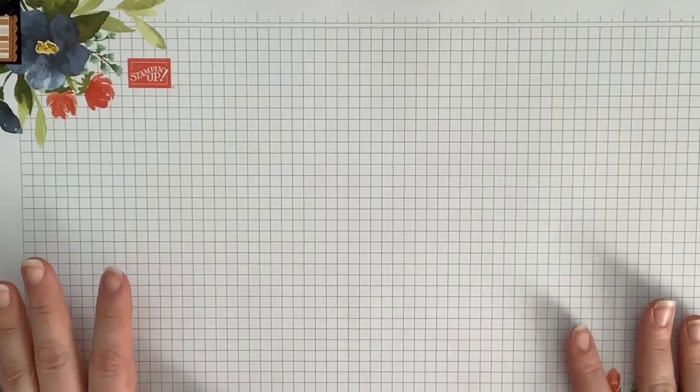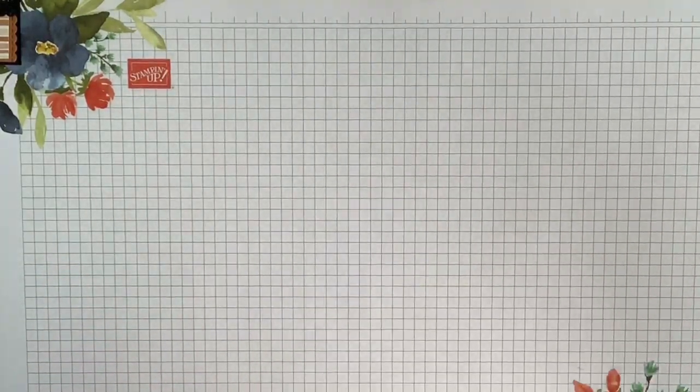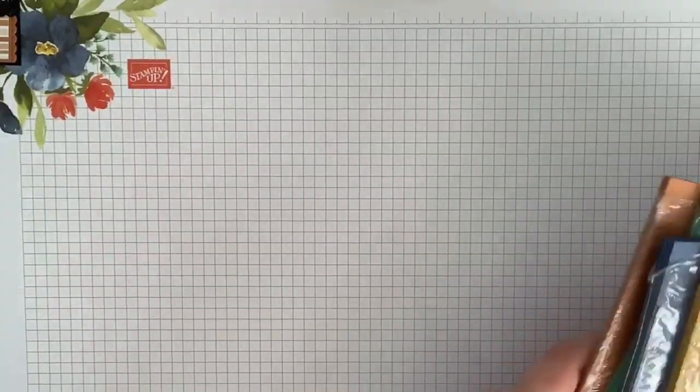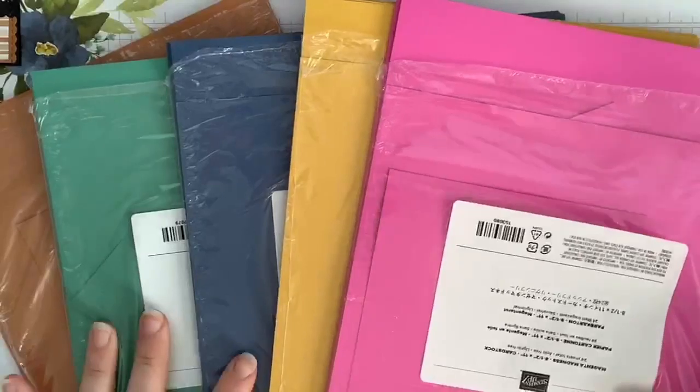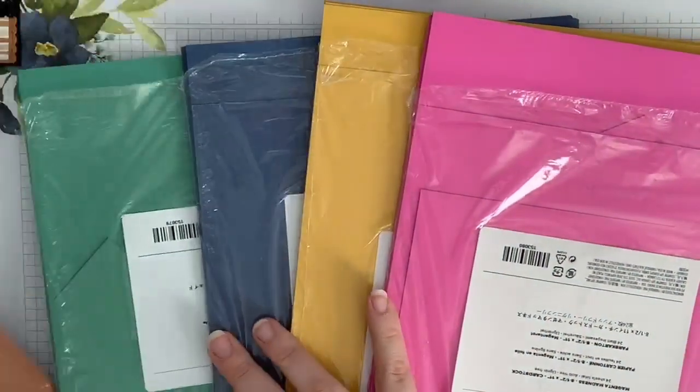Okay, so you guys, if you've never heard of an In Color Club, it is the most amazing club because we have these 5 beautiful new colors. Every year, Stampin' Up! comes out with new colors. And this year, we've got these 5 gorgeous colors. So let me introduce you to them.